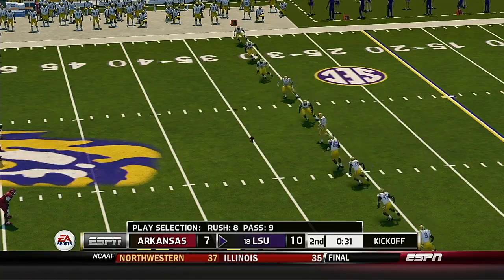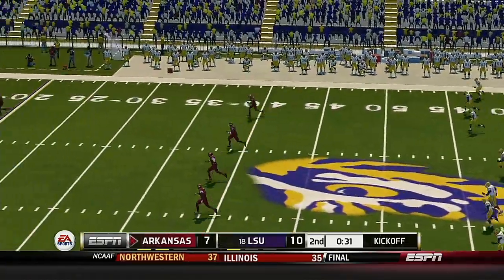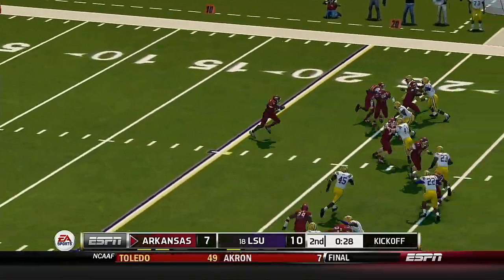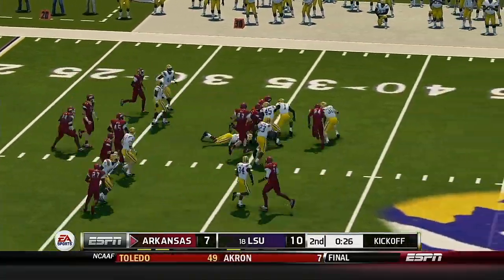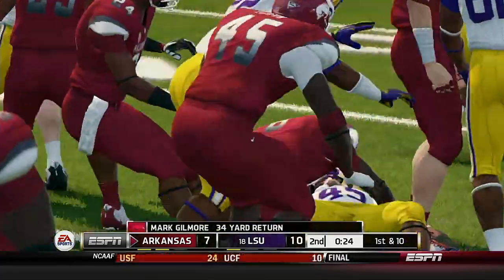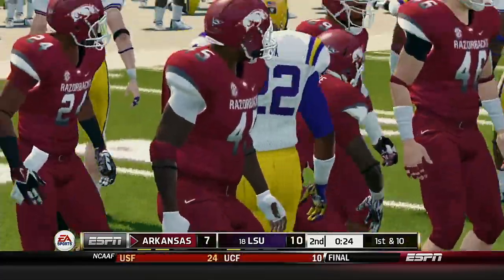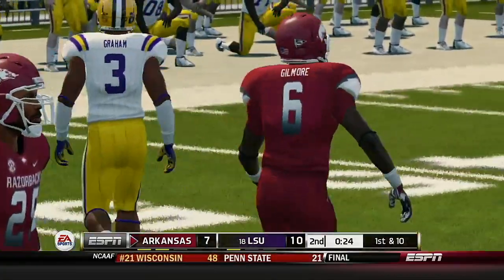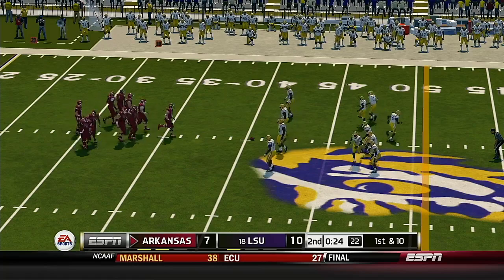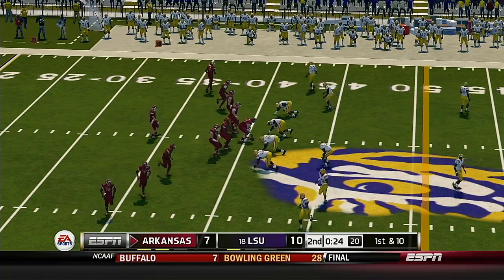Buckley looks ready to kick this one off. Gilmore fields it at the 7. He's taken down at the 40. In a game that's this close, you can't afford to waste possessions.